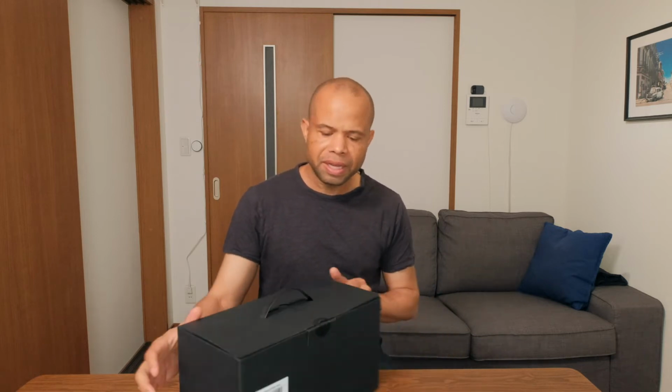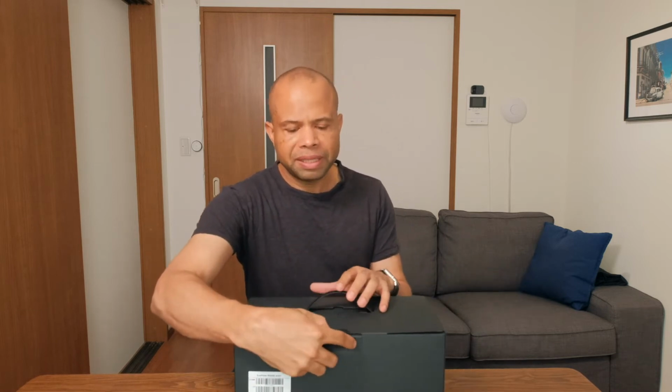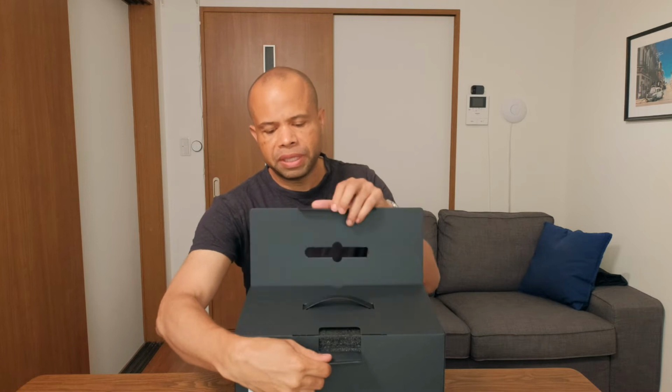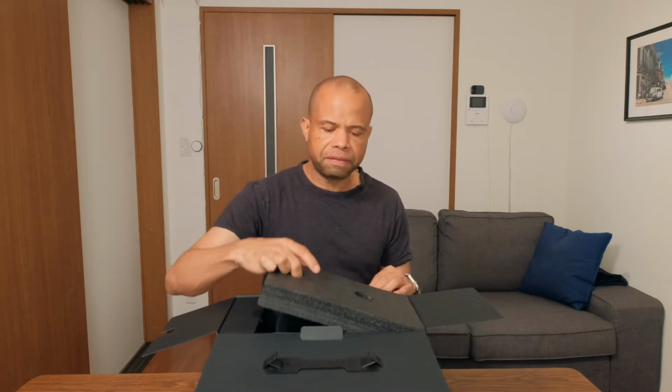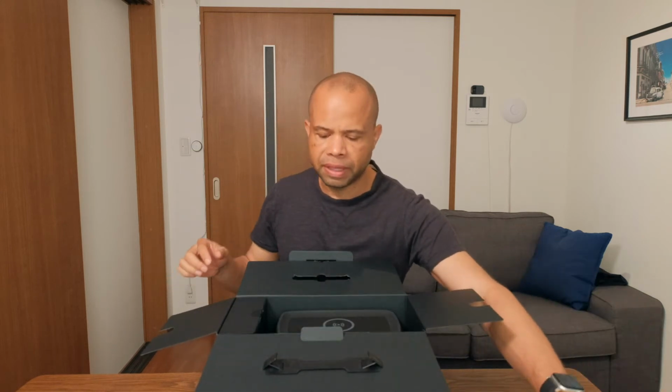Not much else special to see with it. So we're going to get right into opening it. I've already unboxed it, but we can do it again and see what it looks like. So pop the tab, open the box here, and we've got this foam insert. Take the foam out. All right.